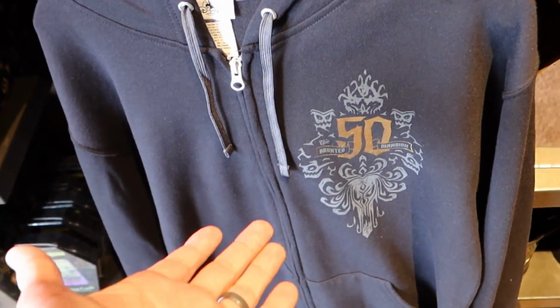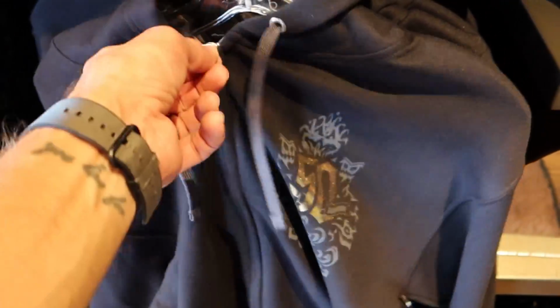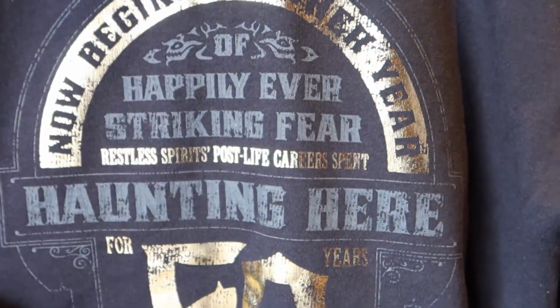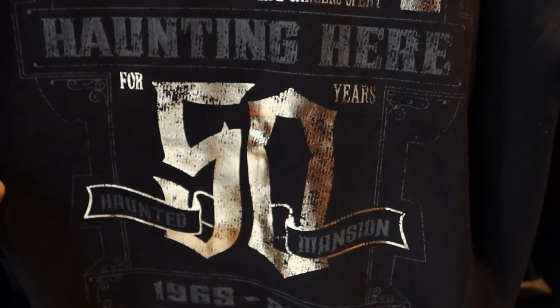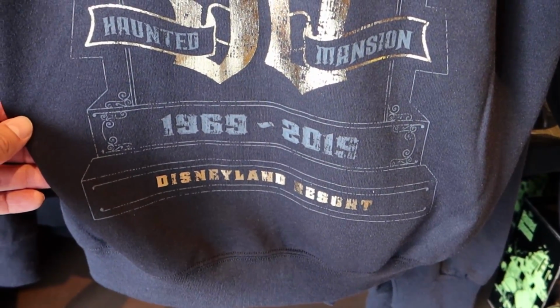$50 for a 50th anniversary Haunted Mansion hoodie. This is actually one of the first zippered hoodies that I've seen in the parks. And then on the back, same design as the shirts. Oh no, this is different. It says, now begins another year of happily ever striking fear, restless spirits post-life career spent haunting here for 50 years. Haunted Mansion, 1969 through 2019, Disneyland Resort.